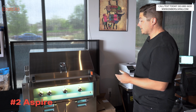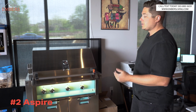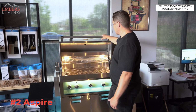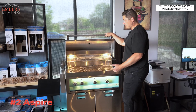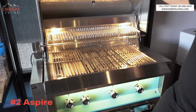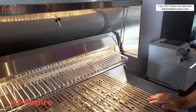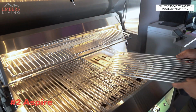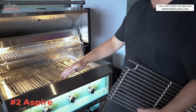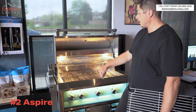This is the 36-inch. You can do it in a 30-inch and a 42-inch. And again, just like we were talking about, you can do it with or without rotisserie. So if you wanted to save money, you don't have to do a rotisserie kit. We get interior lighting. This particular one has a rotisserie. You can see we have the spring assisted hood. We got your classic solid stainless steel cooking grates, and you can do this with different burner configurations too. So this particular one, we have one infrared burner.